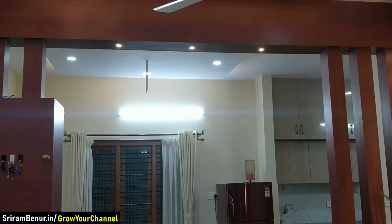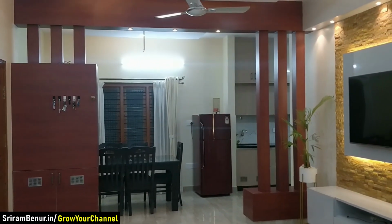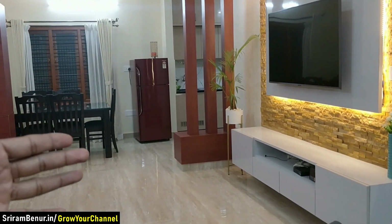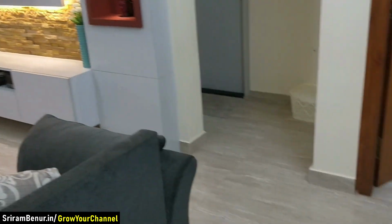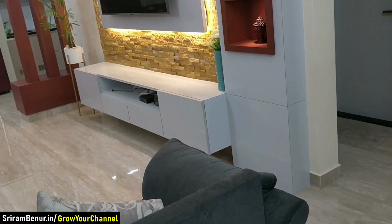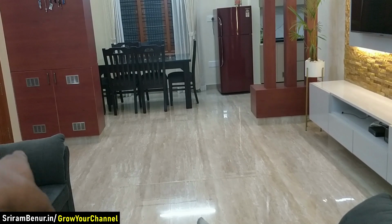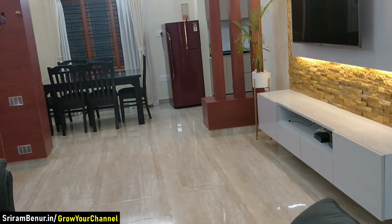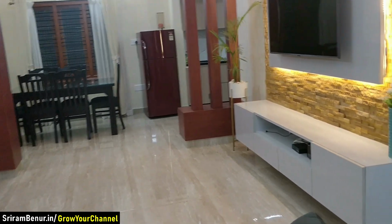Let me show you from slightly away. Now you can see how this is looking. You feel like the entire space is a big hall, a lot more open space. This entire section from this corner till there is 28 foot length, and this way it's around 12.5 to 13 feet. So it's almost a 13 by 28 foot open area, which gives the feeling of a pretty big hall.